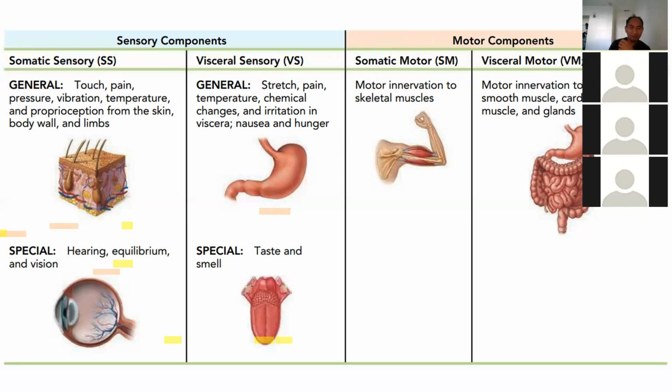And if you eat something which is not comfortable to you, like if you are allergic, it irritates and the stomach will get irritated. So nausea, hunger, all this sort of awkward sensation from the gastrointestinal tract or all the visceral organs, they will come to the brain and tell us as general visceral sensation. So general visceral sensation includes stretch, pain, temperature, chemical. Don't worry about these sensations, but everything you feel from your stomach is the general visceral sensory. Just try to remember that way. Don't dig in too much. Everything you feel from your stomach, like your hunger, your acid reflux, you eat a lot, your stomach gets stretched, all these sensations come under the group of general visceral sensation.